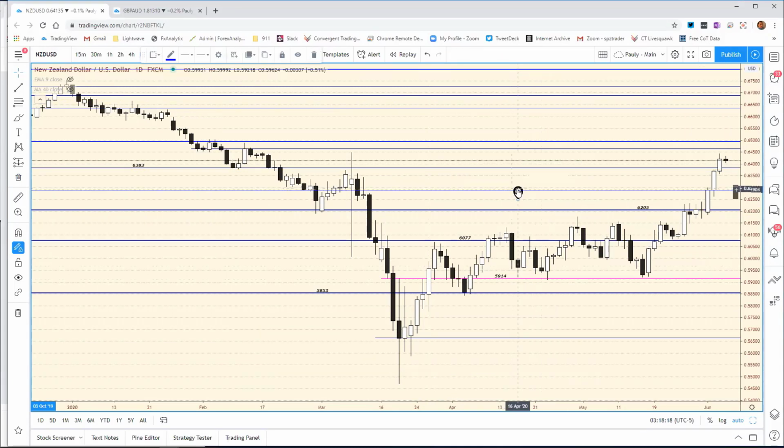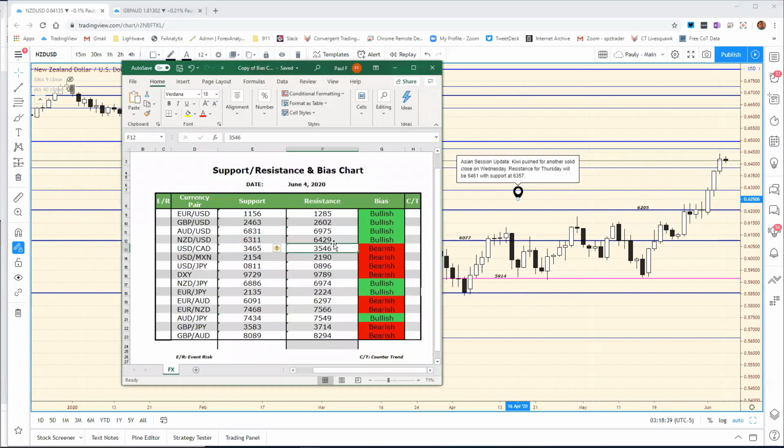The Kiwi pushed for another solid close on Wednesday. Resistance for Thursday will be 64.61 with support at 63.57. This hasn't given much at all, so resistance will be once again 64.61 with support at 63.57.